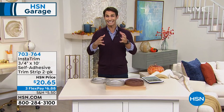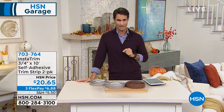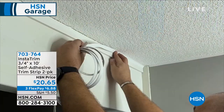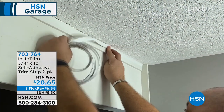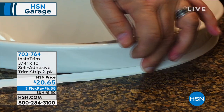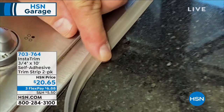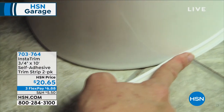Also, we're looking around our home today. It's HSN Garage, but we're also talking about things we can do in the home. You can use this indoor or outdoor. This is Insta-Trim, and it's exactly what the name says. You are getting that beautiful trim line to cover up those little gaps in an instant. It is 3/4 inch thick. You're getting 10 feet of it, but you're getting a two pack, so you're getting 20 feet of it.